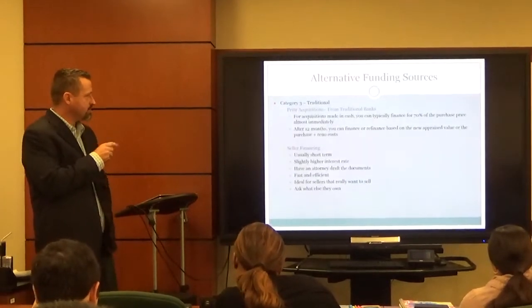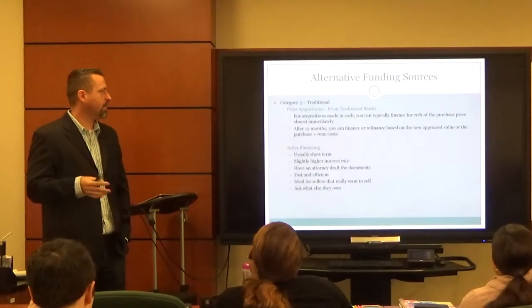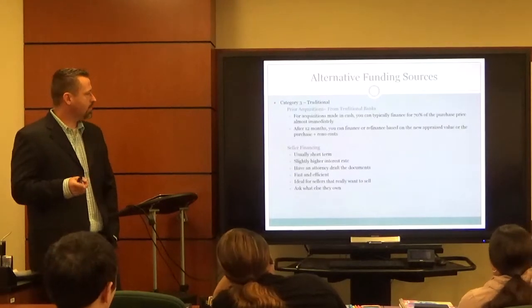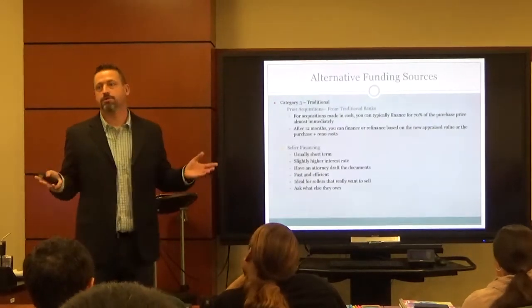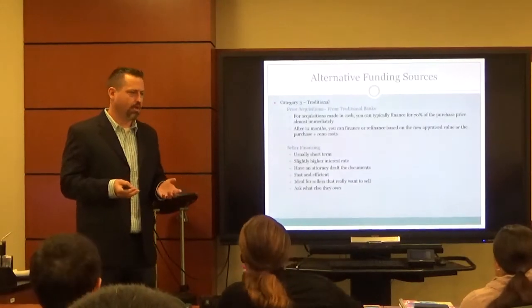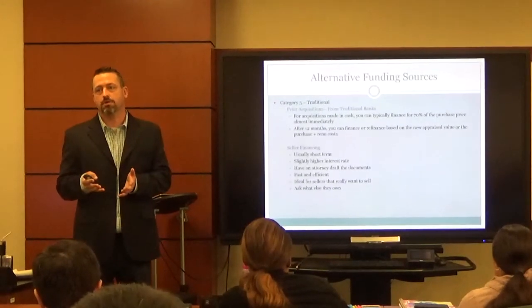So for acquisitions made in cash, you can typically finance 70% of the purchase price almost immediately from all your big banks. After 12 months, you can refinance, get the cash back out. Now, something that I wanted to mention that wasn't available more than 12 months ago is that Fannie Mae, the enormous residential lender, just in the past year, they've done it before, but it wasn't really available. In the past year, they made it available where you can do 80% financing on investment purchases.